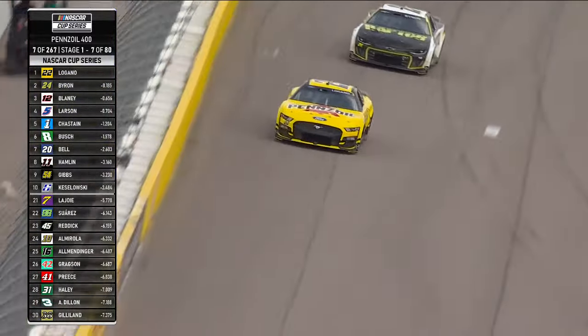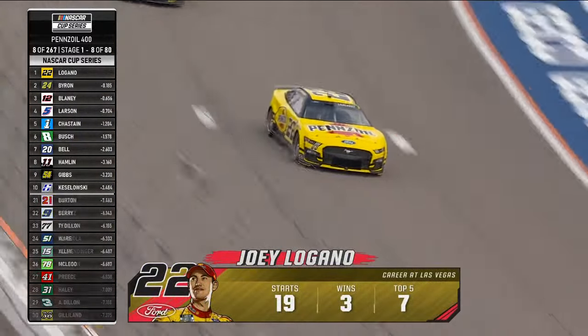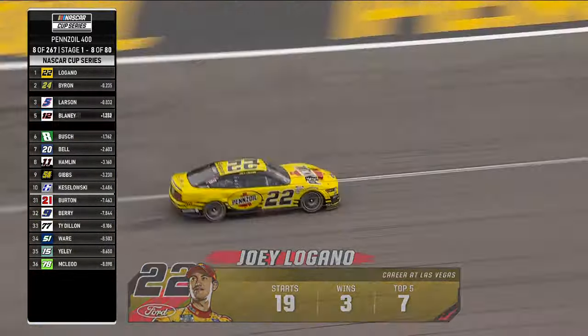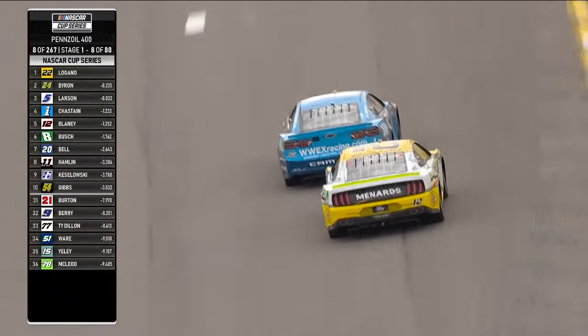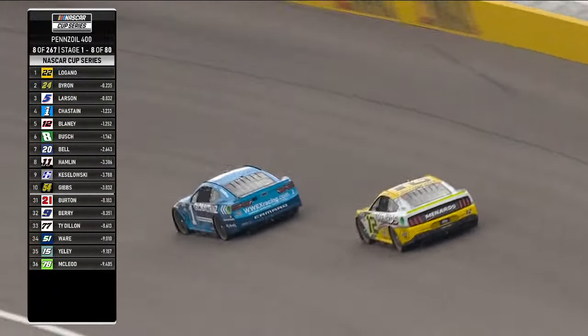Talked to Larson this morning. He told me the two best cars here are the two that are out front right now, Logano and Byron. Look at that run that Ross Chastain just had off of three and four. He went really, really high in three and four, got a huge run down the front straight and made it happen.